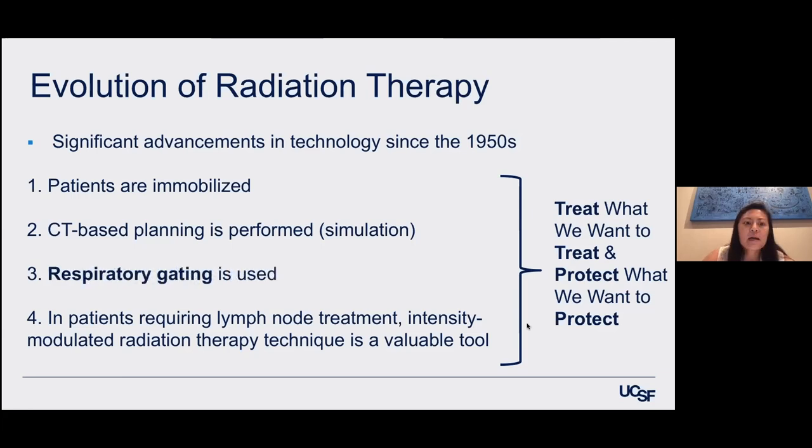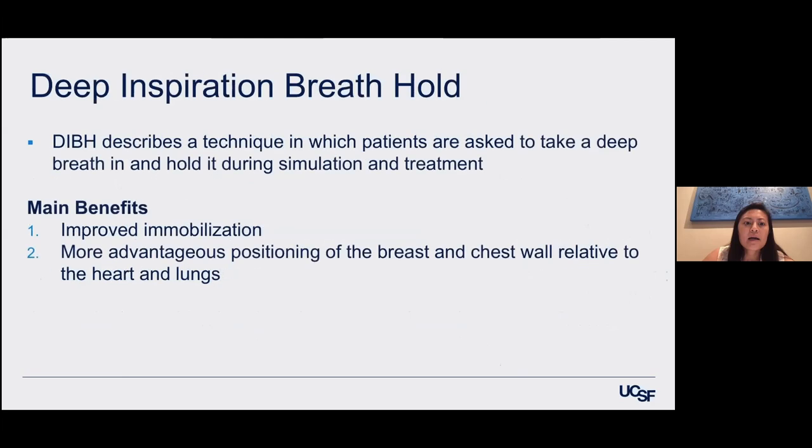So I'm going to focus first on deep inspiration breath hold. This is relatively a new addition to our breast program at UCSF, and it's something that we're really, really happy to be able to offer to our patients.